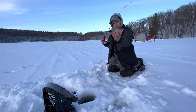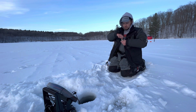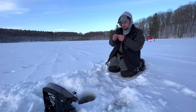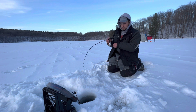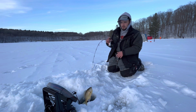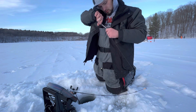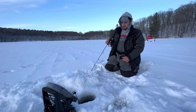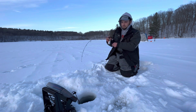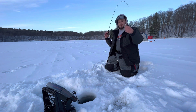Another decent eater size fish, probably a 6.5-incher or so. And I hooked him in the bottom lip. Don't see that very often. This one's, yeah, look at that. Tiny fish. I got one coming almost 10 feet off the bottom. And he feels little. Just tiny. Gosh.